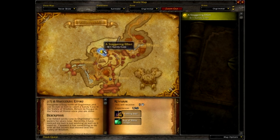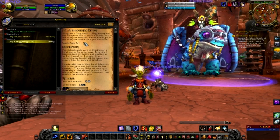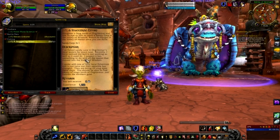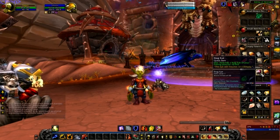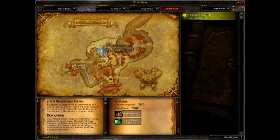Let's have a look at our quest log here. Fishing, a staggering effort. Slaughter a stag north of Orgrimmar and use its eye as bait to catch a sandy carp in the Valley of Wisdom. Now, I'm not sure if I've actually got a stag's eye in my bag, so let's have a look. Oh, I have. All right, so we can run over and do that quest very, very quickly. That's going to be handy.